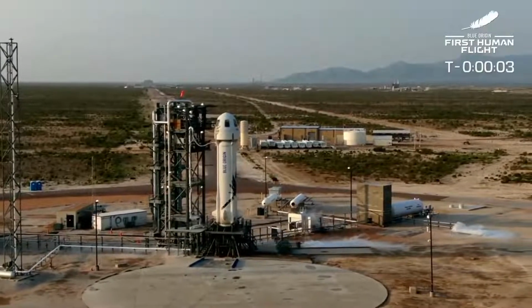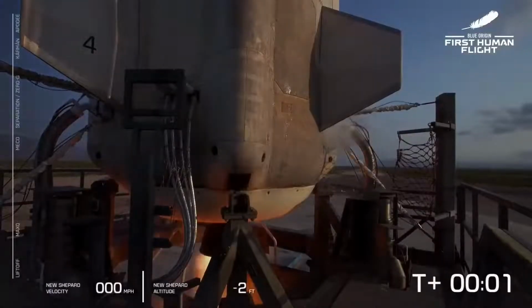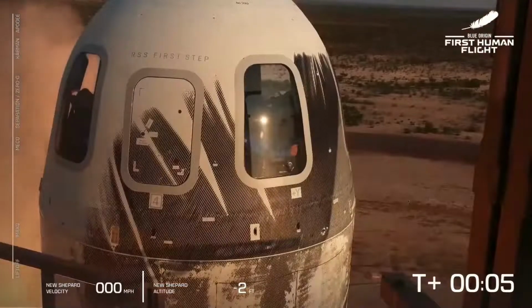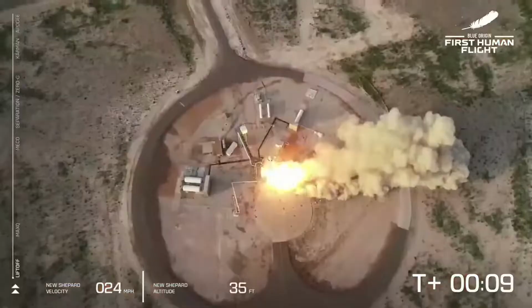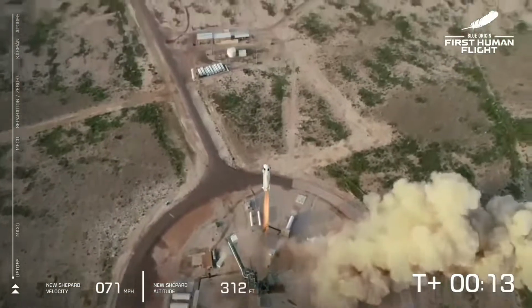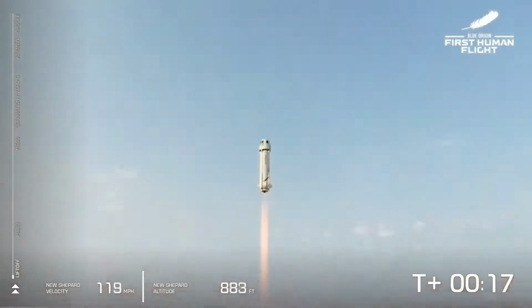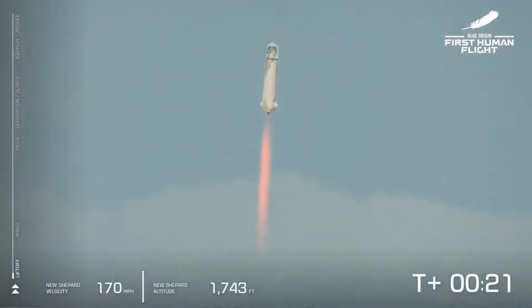8, 7, 6, 5, 4. Command engine start. 2, 1. We have liftoff. New Shepard cleared the tower. And New Shepard has cleared the tower on our way to space with our first human crew. Go, Jeff. Go, Mark. Go, Wally. Go, Oliver. You are going to space.